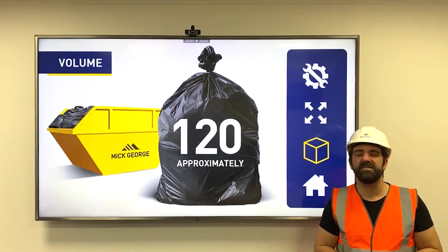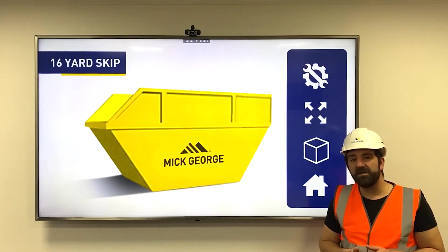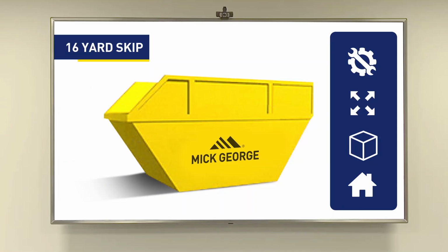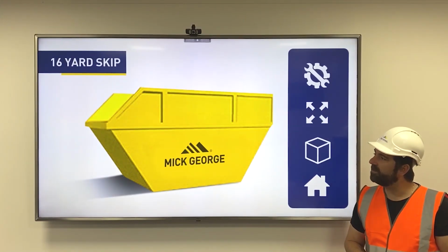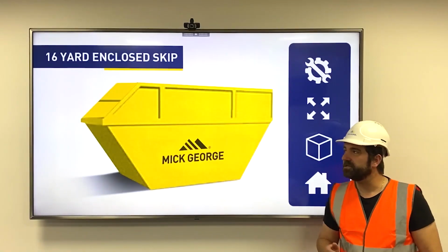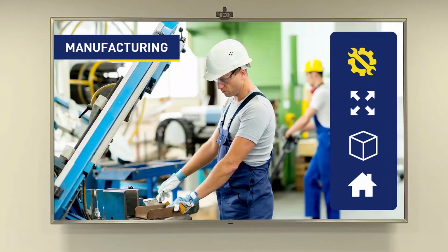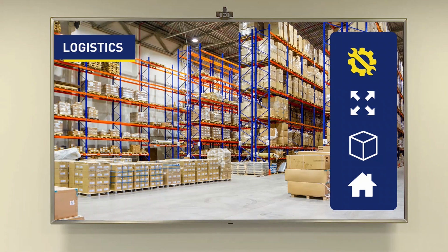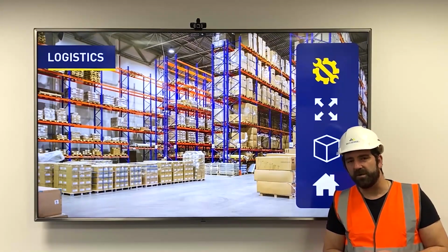The next size up is our 16 yard skip. It's the largest before reaching the roll on roll off range. Like all our other large skips, it comes in both open and enclosed configuration. It's ideal for bulkier waste and commonly used across sectors such as construction, manufacturing, and logistics, plus other operations where large volumes of waste are produced frequently.